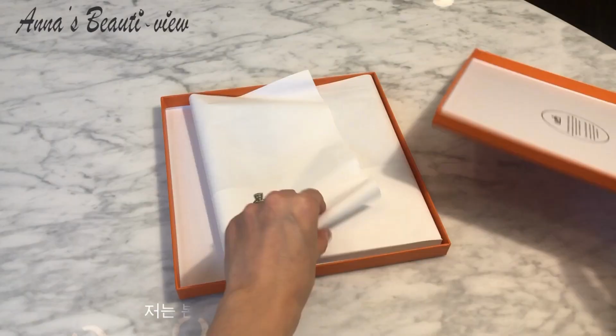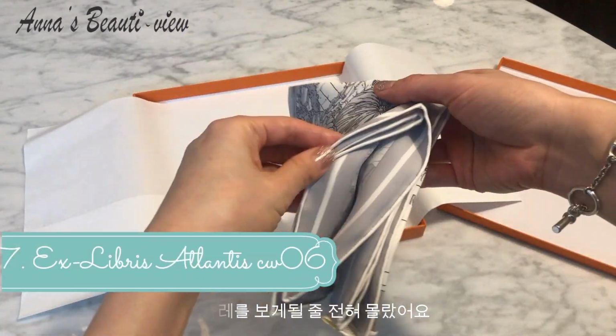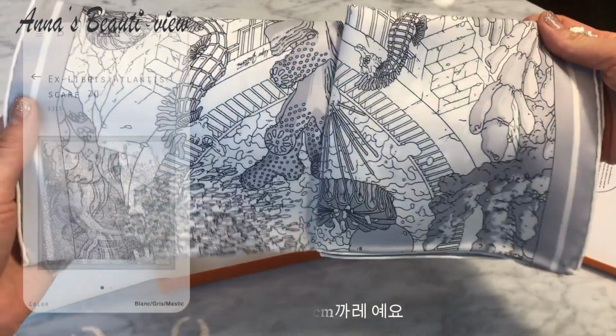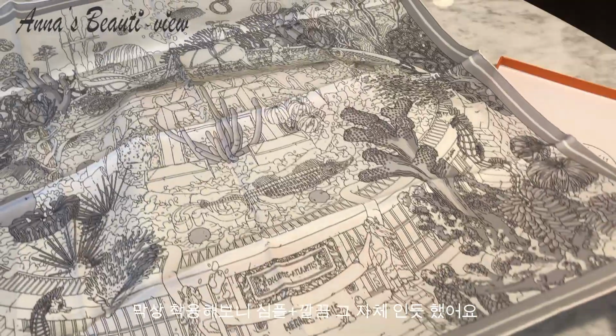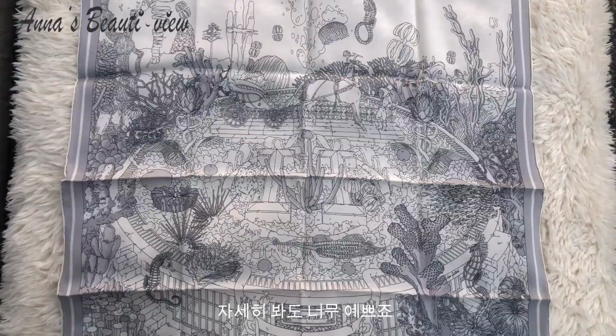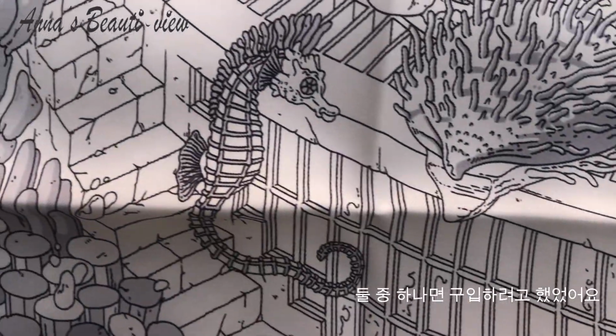Okay, ready for the third piece? It's a 70cm Hermes scarf. My lovely Essie actually surprised me with this scarf. I didn't even think I would like this colorway, but it's very detailed and a different feeling without many colors. I was still debating if I would get the pink with multicolors or the blue color.